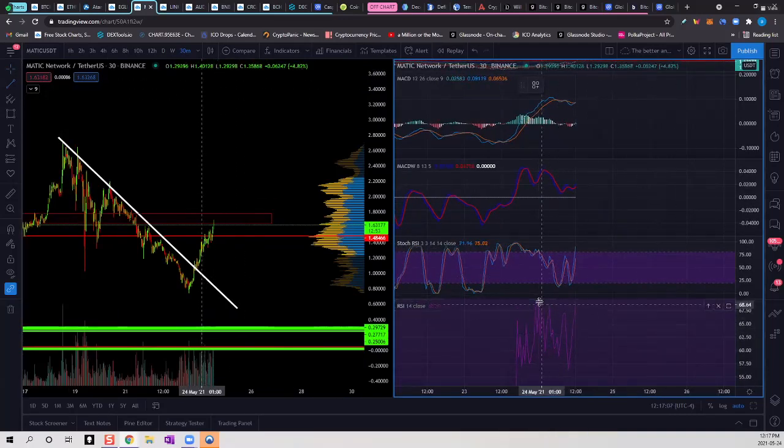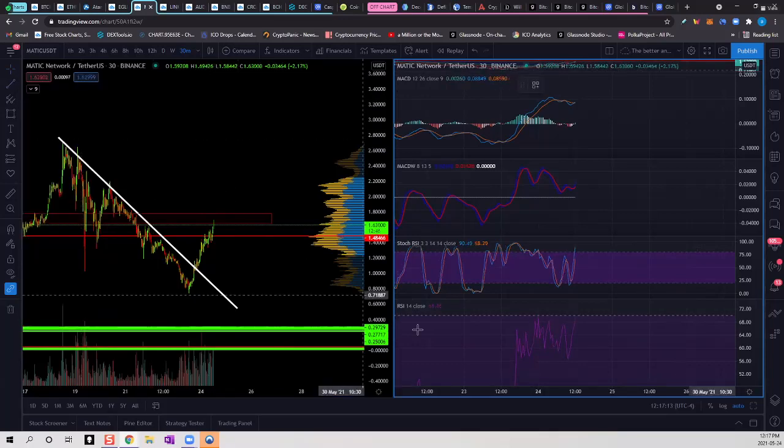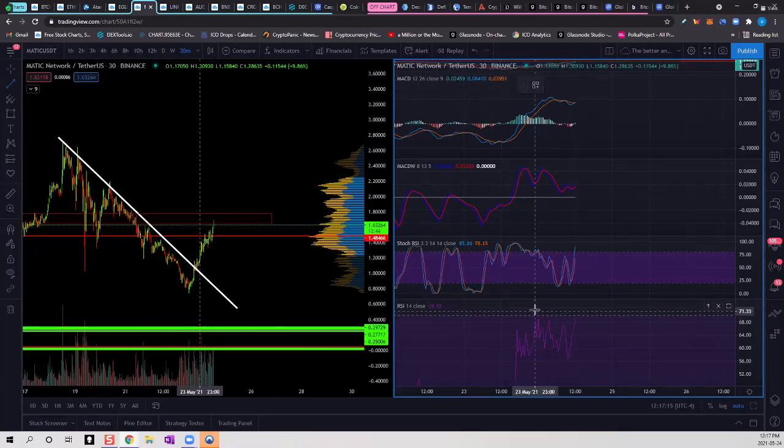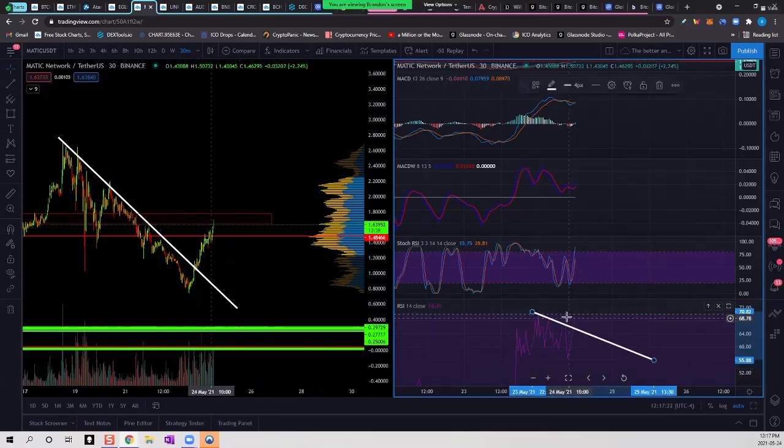Look at this. Here, let me draw my line. It's not letting me draw my line into the RSI, that's why. Hold on. Anyways, here we go. So see, we're seeing bearish divergence, and now we're making lower highs, and now we're making a higher high, folks. This is bullish, very bullish.